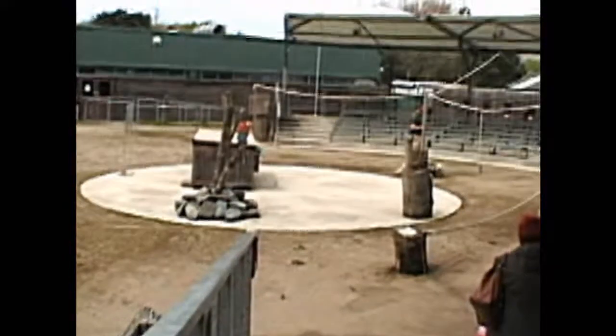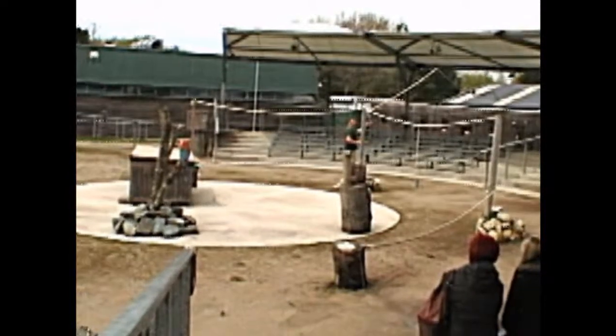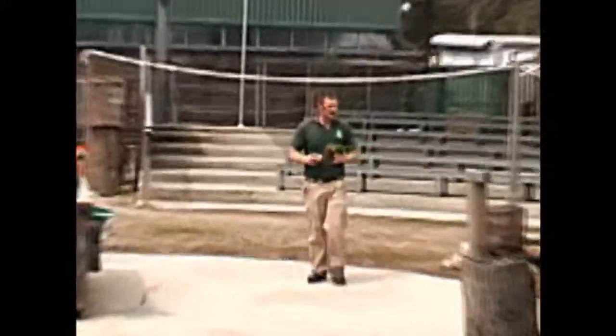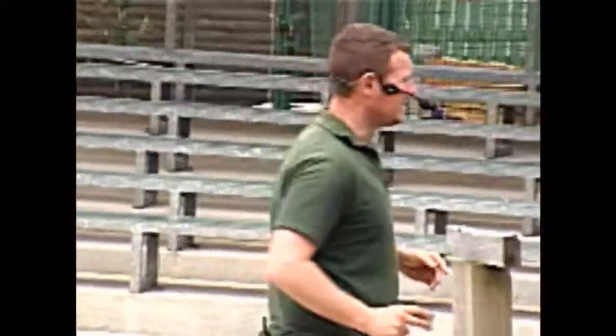To meet them. So here's Skittles, and behind me somewhere, we've got little Tucker. Skittles and Tucker are rainbow lorikeets, and in the wild, these birds fly around Australia and look for any nectar that they can find, which is found in the flowers. Now they're too heavy to just climb on the flowers.